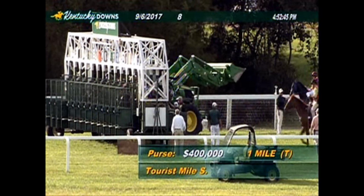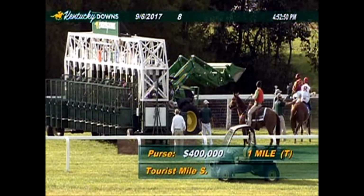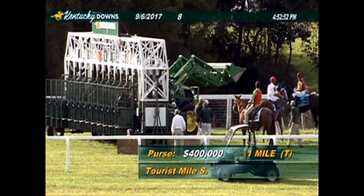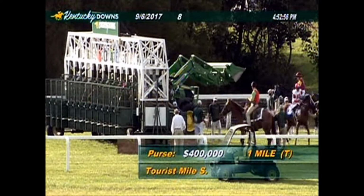And Western Reserve is still behind the gate. Got 3 horses to load. Shining Copper is balking a bit. Not willing to face up to the gate yet.